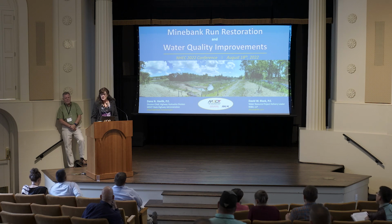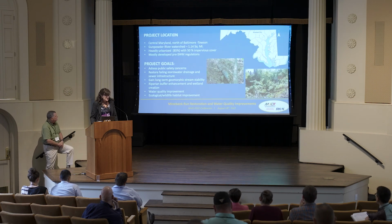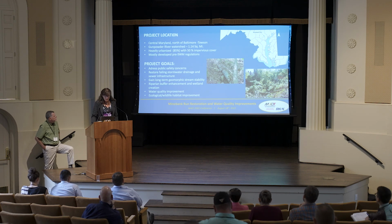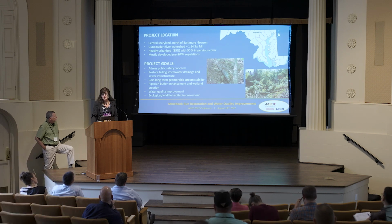So it is an example where we incorporated drainage infrastructure and stormwater infrastructure improvements into ecological restoration, and we wanted to target a number of issues in one area with one contract mechanism. The project is located in Central Maryland, in Baltimore County, near Towson. It's north of Baltimore, in the Gunpowder River watershed. It's heavily urbanized, about 50% impervious cover, and it was mostly developed prior to stormwater management regulations, which are very strict in Maryland.